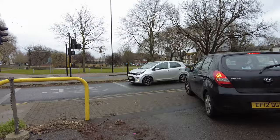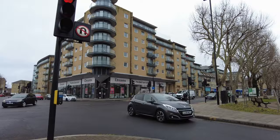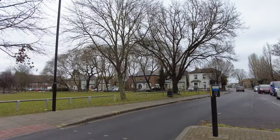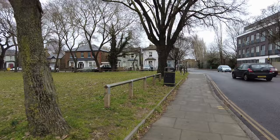So you've got all the new builds coming up here and around the back, which we'll have a look at in a minute. And then you've got the really old Victorian properties down here. So these would have dated back to when the town was in its infancy. So we'll just have a look at some of these.